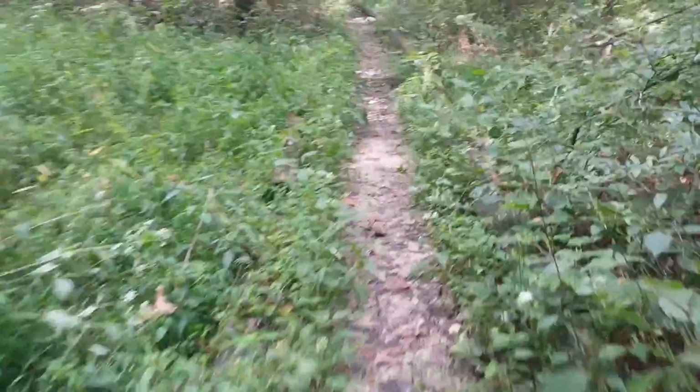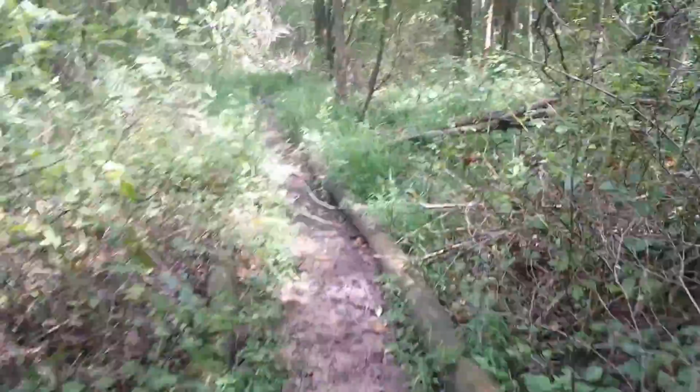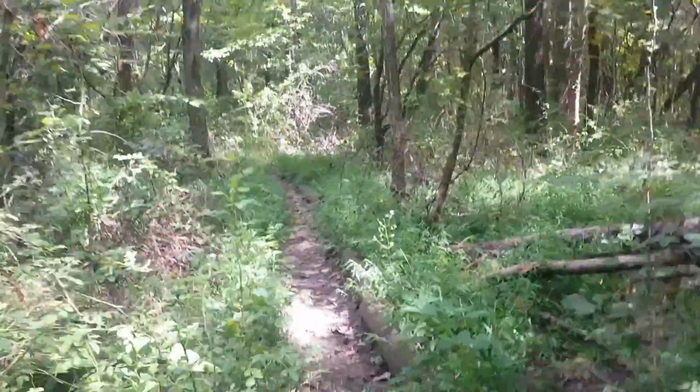Pretty overgrown in this one little area. Weeds on both sides, spider webs covering it. There are some more footprints, so someone's been back through here pretty recently. But with the amount of spider webs that I've got hitting my face, I don't know if it's been today or if it was last night. I would say probably yesterday.